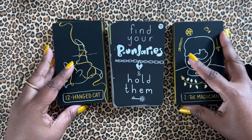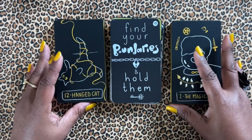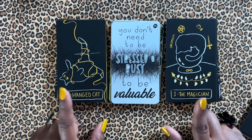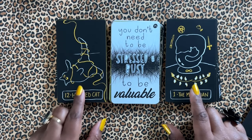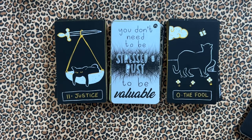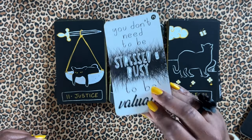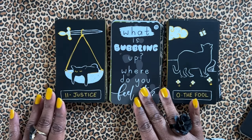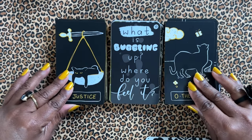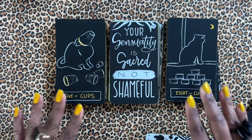And since this is black and white with pops of yellow, I of course had to try them together, and they did not disappoint. So I will say that the blacks on the cat tarot, because of the finish on them, are deep and inky blacks, right? And the blacks on these are less so because this is a linen finish deck. See here, you can see the difference. So if that's going to bother you, maybe this might not be a pairing that you want to try, but it didn't bother me. I love this.